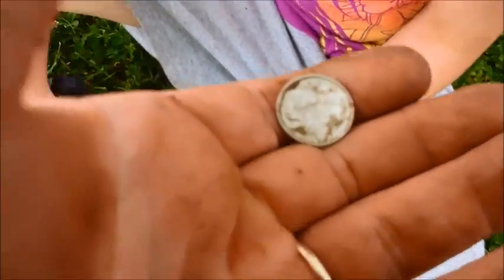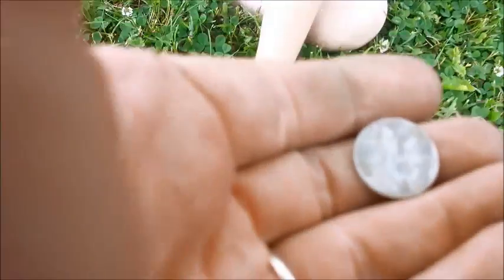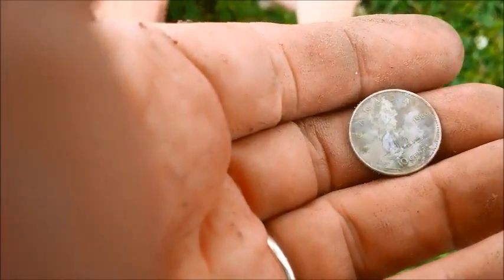Erica has just found a dime. Let's see. Yep. That's a 1980. Erica's first dime in the park, 1980. And she's using the Fisher F2.